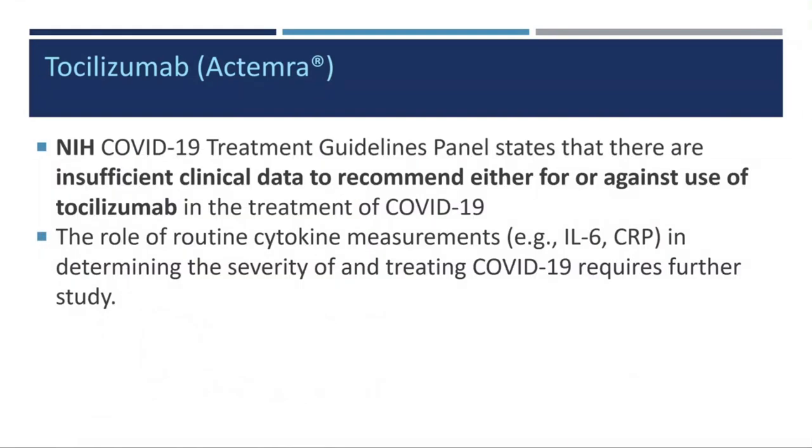For some take-home points on this, the NIH COVID-19 treatment guidelines panel states that there are insufficient clinical data to recommend either for or against the use of Tocilizumab in the treatment of COVID-19. The role of cytokine measurements in determining the severity of and treating COVID-19 requires further study.